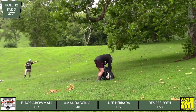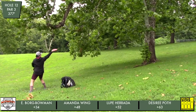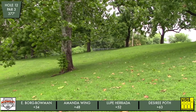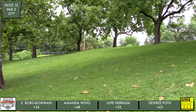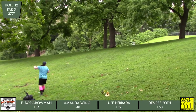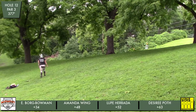Lupe on a flex line catches a little bit of overhanging branch, but still comes down right in the middle and at the top. From down the hill like this, there's almost no way to get to a par. It's just so far up. Dropped a train on that upshot. I'll be very interested to see where it came down. And Desiree's second gets a little away from her and cruises down the hill, pin high to the left and down the hill.